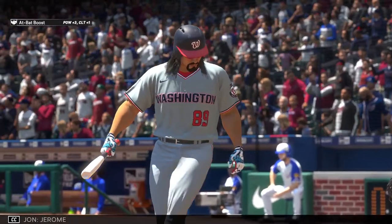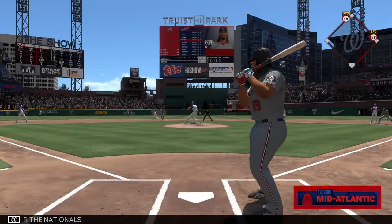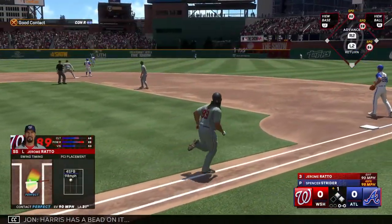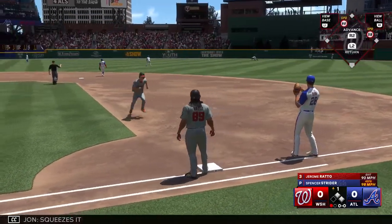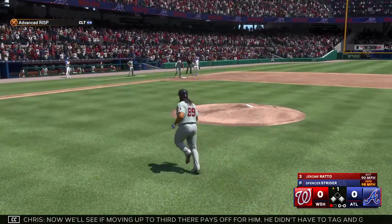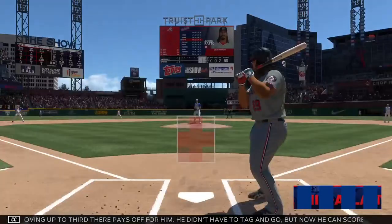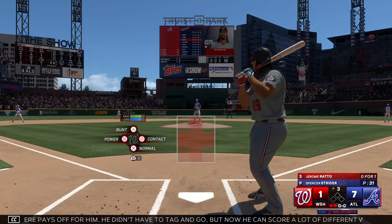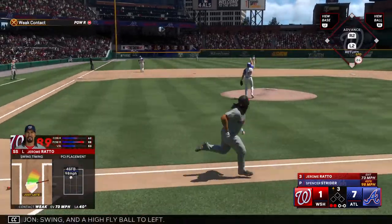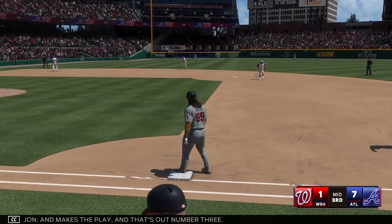Jerome Rado digging in for the Nationals. The shortstop. Jerome Rado. In the air, center field. Harris has a beat on it. Squeezes it. Runner tagging for third. Safe. He beats it. Now we'll see if moving up to third there pays off for him. He didn't have to tag and go. The batter. The shortstop. Jerome Rado. Swing and a high fly ball to left. Fletcher moves under it and makes the play, and that's out number three.